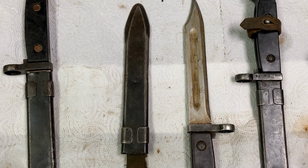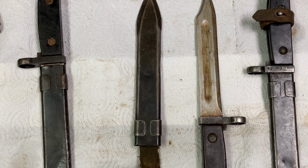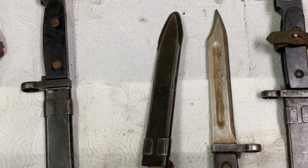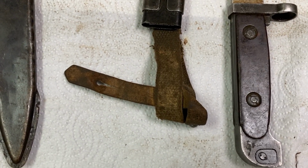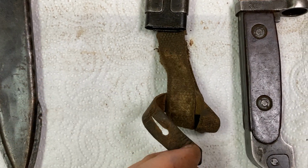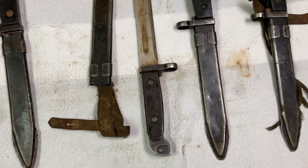Once again, we'll take a look at the scabbard. The scabbard, like I mentioned, is a stamped sheet metal type, flat on both sides with a small drainage hole at the top. And most do have the original canvas and leather attachment to the belt section, but they do have a little bit of wear, as we've stated. They're not perfect, but impressive considering their age.